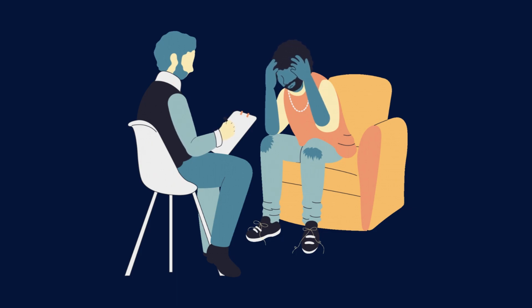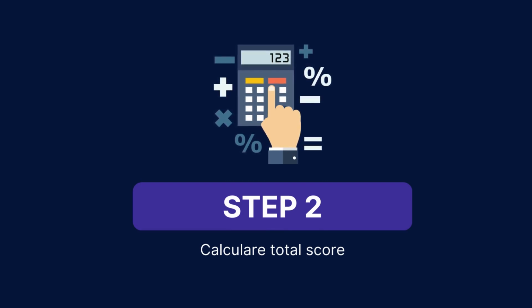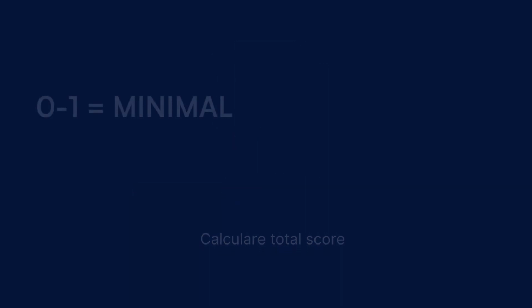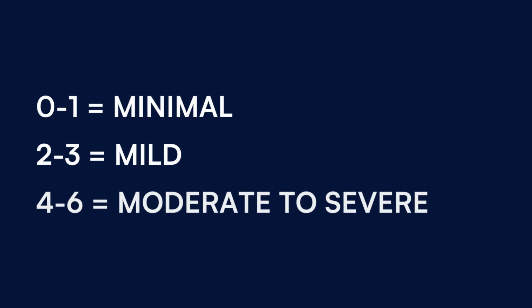Patients are asked to rate their responses on a scale. Add the scores from both questions to obtain a total score. The score can range from 0 to 6. Interpret the score. 0 to 1 is minimal or no depressive symptoms. 2 to 3 is mild depressive symptoms. 4 to 6 is moderate to severe depressive symptoms.